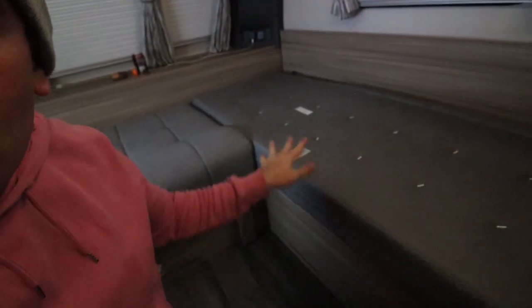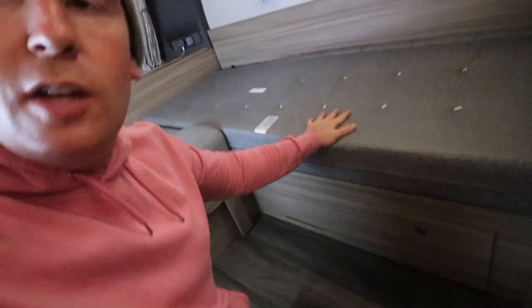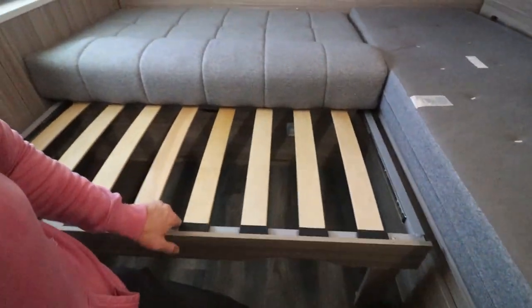Okay, so once you've removed all the cushions and you've got your duvet out of this side part here, and you've turned over one of the cushions, you pull out the main bed, which just pops out of here really easily on a roller system. And it's super easy to do. The nicest, smoothest, cleanest roller system I've ever used in a caravan before.